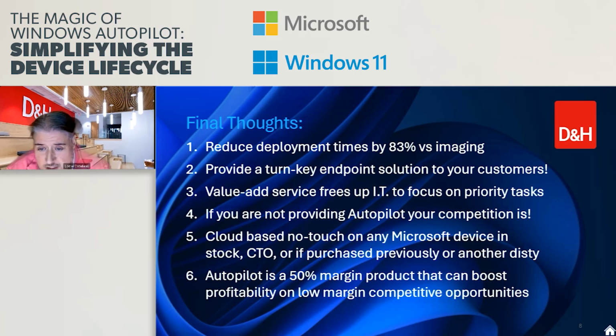The cloud-based no touch works on any Microsoft device, whether it's stock, it's CTO, if it was purchased and it's on a shelf, or again, it does happen, we don't have inventory, and you said, look, I had to get this elsewhere. Fine. Send us the PO for the Autopilot. Give us the manufacturer part number and the serial numbers in an Excel spreadsheet. We can load it all just like it came out of our own warehouse. Because we are cloud-based and because there's no centralized need, 22% of our overall Autopilot business is on devices coming from elsewhere. So let us partner with you and make this easy.